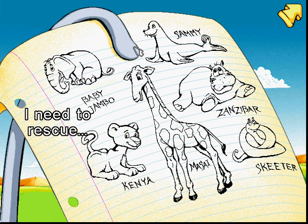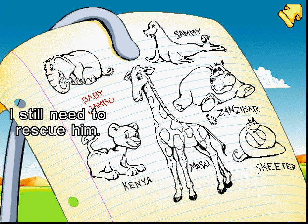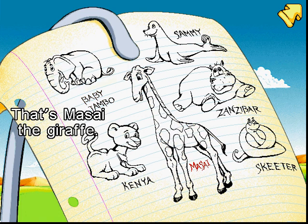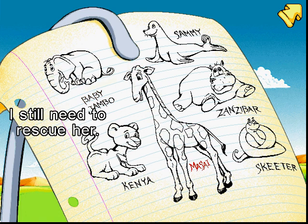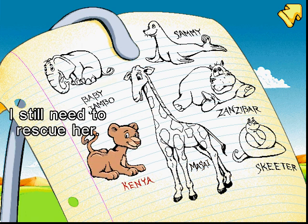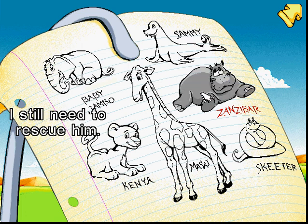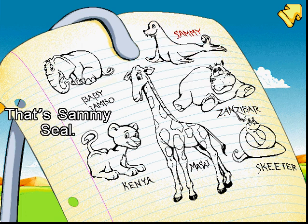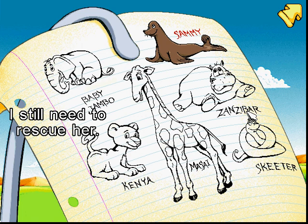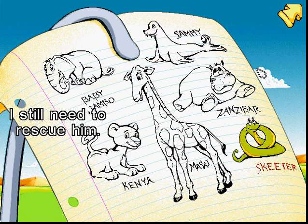I need to rescue that baby Jumbo the elephant. I still need to rescue him. That's Masai the giraffe. I still need to rescue her. That's Kenya the lion cub. I still need to rescue her. That's Zanzibar the heron. I still need to rescue him. That's Sammy Seal. I still need to rescue her. That's Little Skeeter the snake. I still need to rescue him.